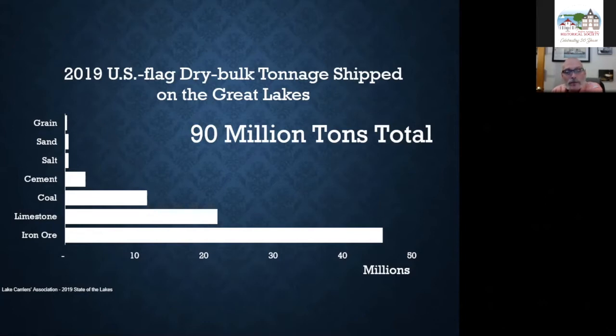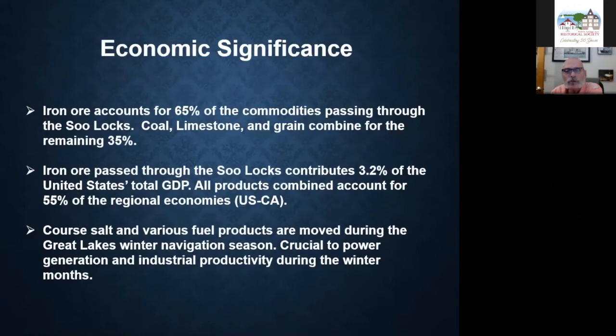But where it does resonate is the commodities moving represent 55% of the collective economies of the eight Great Lakes states and the two provinces of Canada that border the Great Lakes. That's a significant impact. If shipping stops on the Great Lakes, that's going to make a dent in the economies of all those that rely on the Great Lakes. So just to recap, 7 out of 10 vessels moving are carrying some form of iron ore. The rest of those cargoes are made up of coal, limestone. In the wintertime, salt is a big mover.